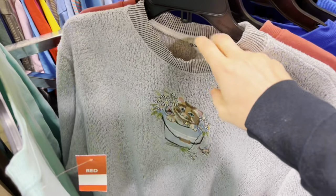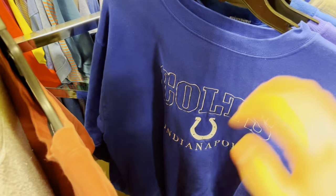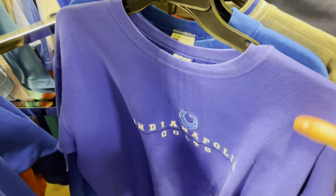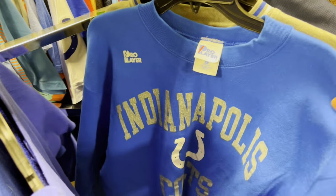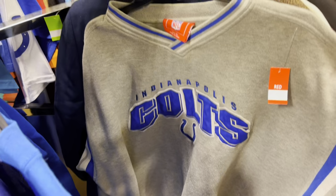Next stop, we found this 80s San Diego crew neck with this Cat Von Worth crew neck, super soft and thick. The Nike Essential, and then four really nice Colts crew necks. These obviously came from the same donation, which is nice to see because a lot of times when you find something like this, you usually only find one of them. So I'm super happy to find all four, good size too, all XL.